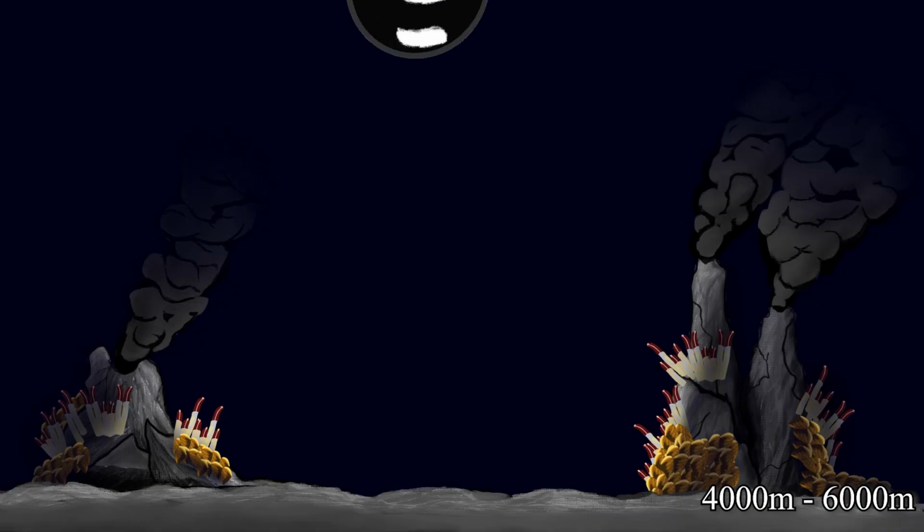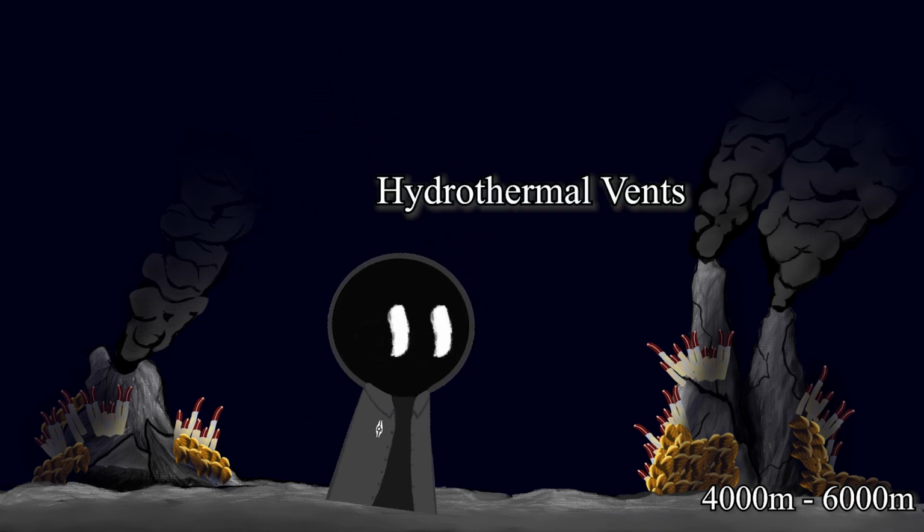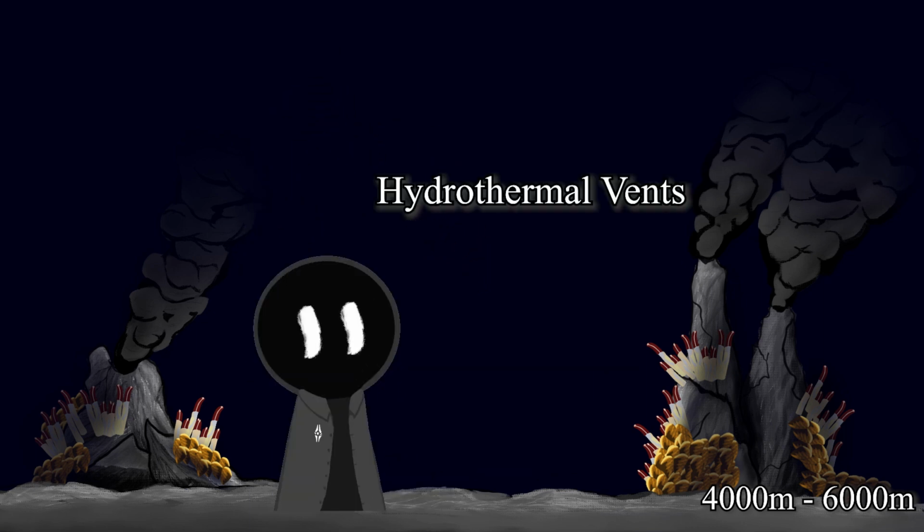On our way down, we come across what looks like a small volcano spewing black clouds into the water column. We can see the water swirl around them like air over the road on a hot day. And to our surprise, we find life. Whole colonies of mussels, crabs, and tube worms make their homes near these hydrothermal vents. And I mean, it's a pretty good neighborhood. Unlike closer to the surface, the main source of energy here in the abyss are these vents, and more specifically, the bacteria that surround them.